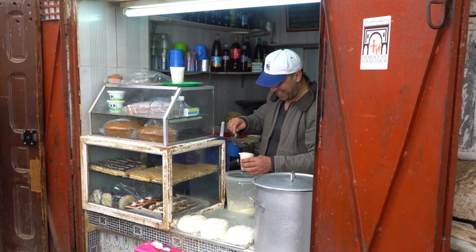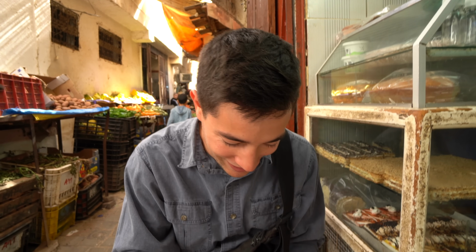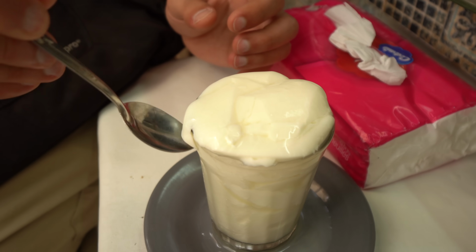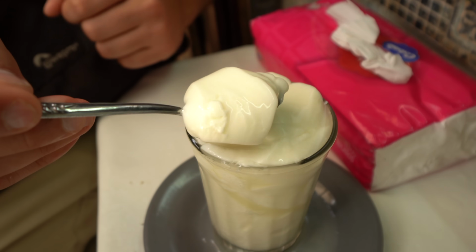Our first stop here is a true hole in the wall, and he's got a couple of dairy products, and we've ordered up the traditional Moroccan yogurt here, served in a glass. It looks super, super creamy. I'm gonna try not to spill any and grab some off the top. Oh yeah, let me try this.